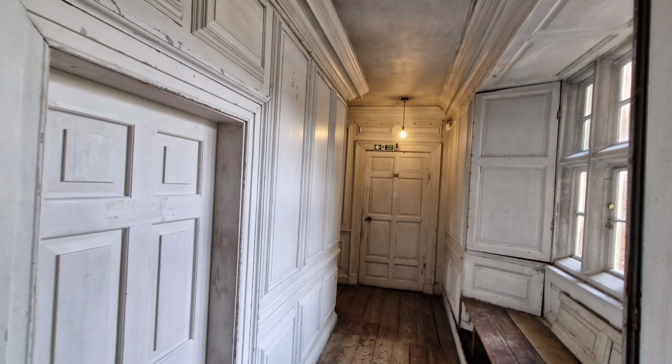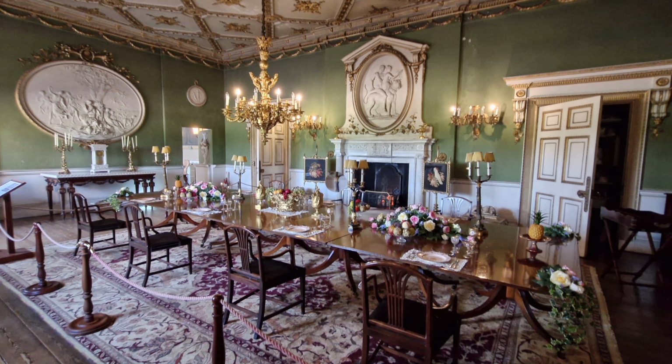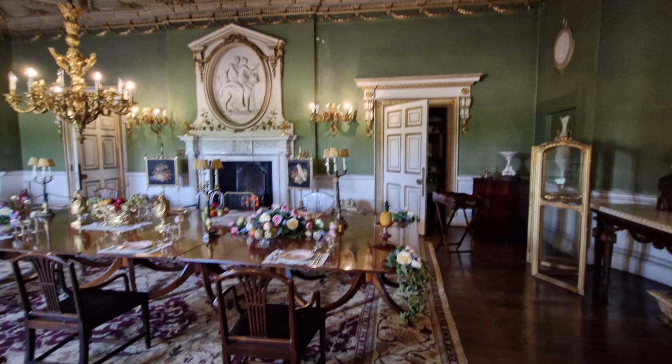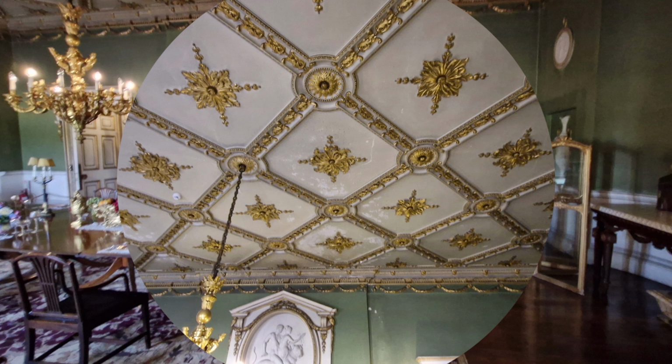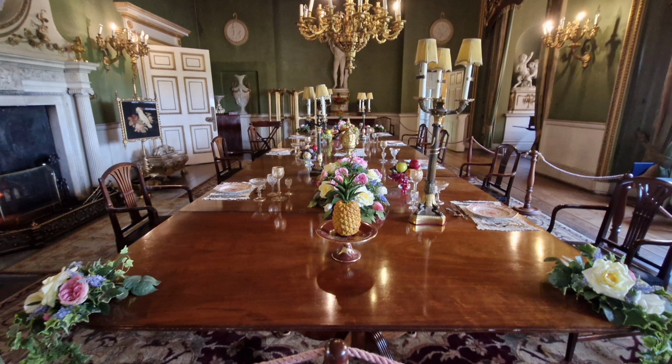The last room we see on this tour is the magnificent dining room. In the original Elizabethan house, this room was the parlour. It is inspired by designs commissioned from Robert Adam. The design features around the figure of Bacchus, the god of wine.